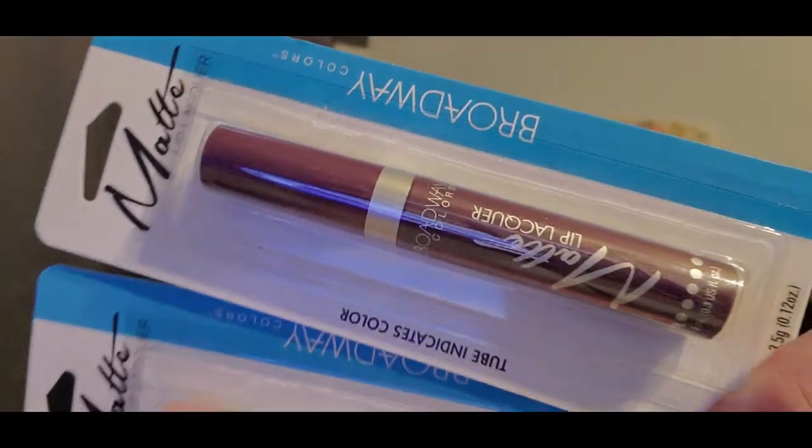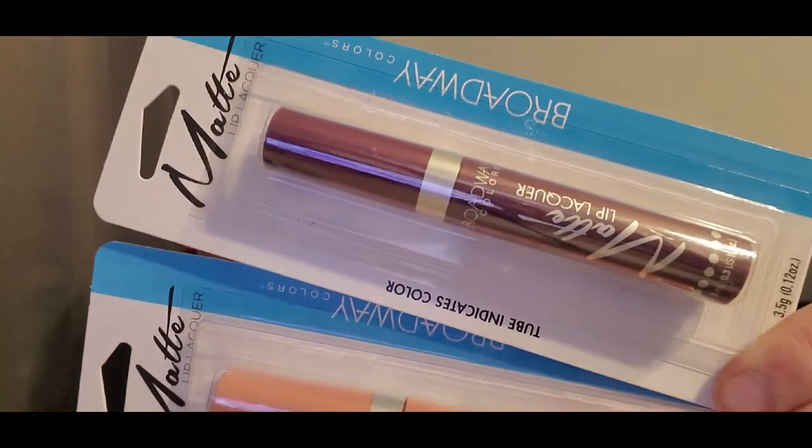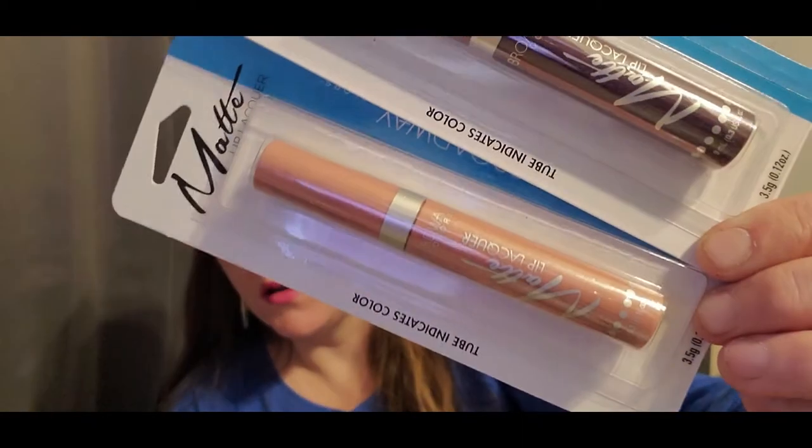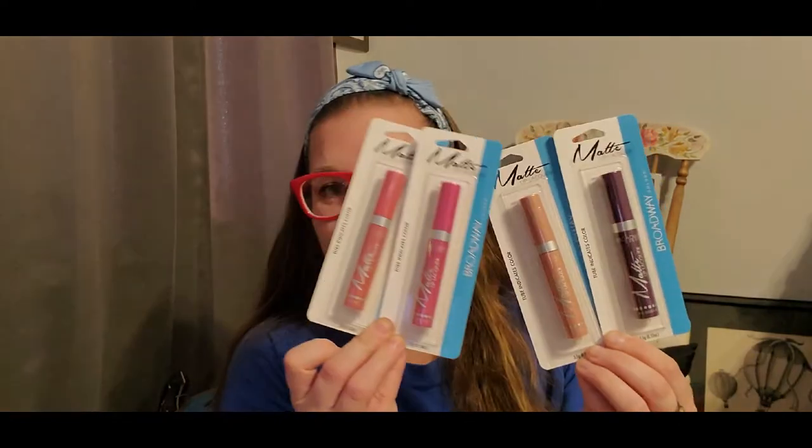Instead of just showing you them all separated, I'll just show you. This one is a really dark purple grape. And then that one is more a nude one with a little shimmer in it. So I got these, and I cannot wait to try them because any type of lipstick I wear usually is a colored lip gloss if I do wear it, even though this one is definitely my favorite that I've bought in a long time.